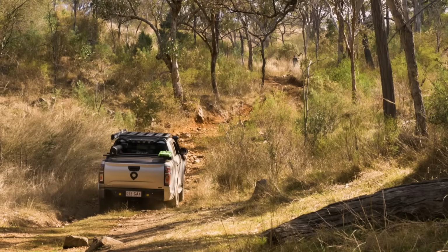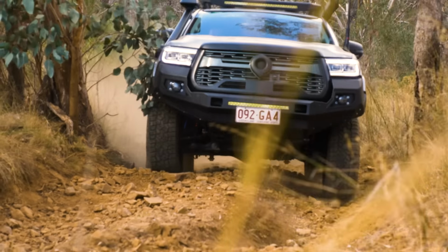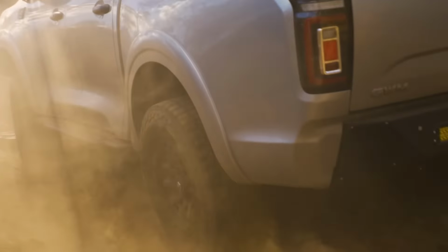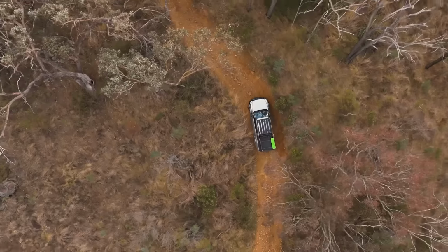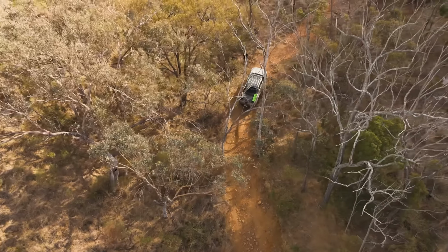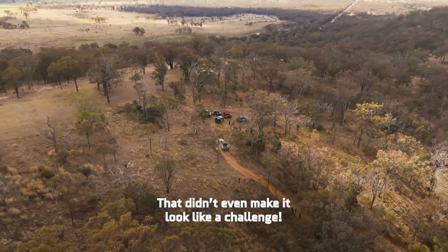Coming up behind the Colorado was the Cannon. He just came up full steam ahead from the get-go. Absolutely zero sympathy for CV axles. The GWM Cannon is already quite an advanced vehicle, but it does not have the rock climbing cruise control. When my car goes up the hill, I'm the cruise controller. Come here, baby! That didn't even make it look like a challenge.